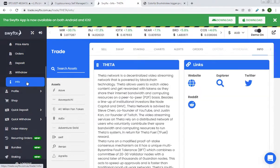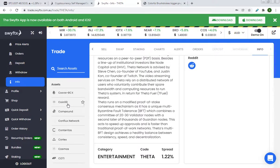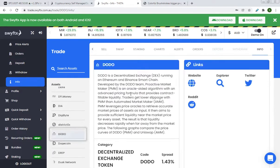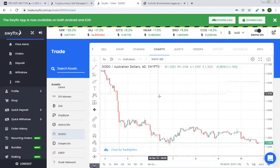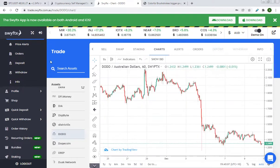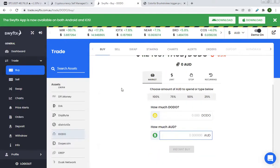Information. Okay. Theta, we can check their website, explore, Twitter, Reddit. These are all the different tokens. You want to look at a particular token, you've just got to click on that token, Dodo. Okay. Chart. There's the chart. Okay. If we wanted to buy, we go to the buy here. We've got Dodo, and we can buy Dodo.